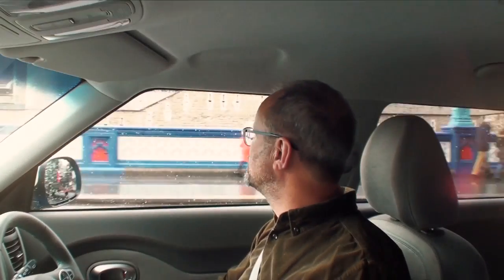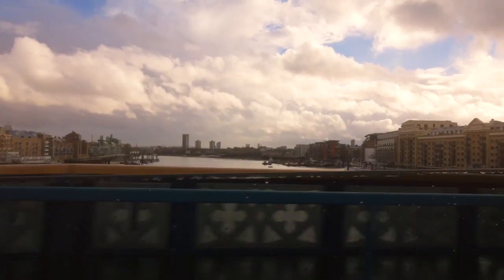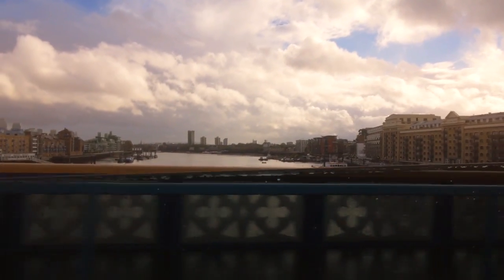So we're currently going past the Tower of London, which features, as many of you will know, the huge display of poppies. I think possibly on their way out, but there are still millions of tourists here. And we're going over London's iconic Tower Bridge, which I used to live right near many years ago, but that's not really relevant to an electric car review. But I used to live in that building over there. And the skyline of London is looking particularly spectacular in today's rather dramatic weather.